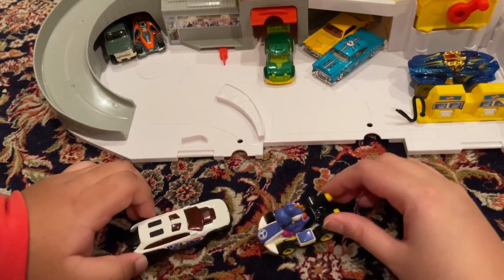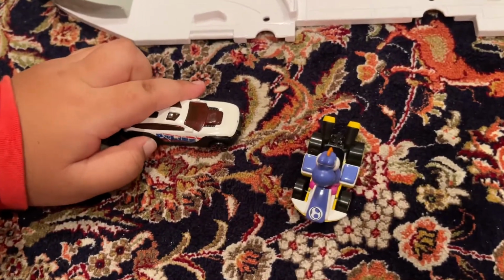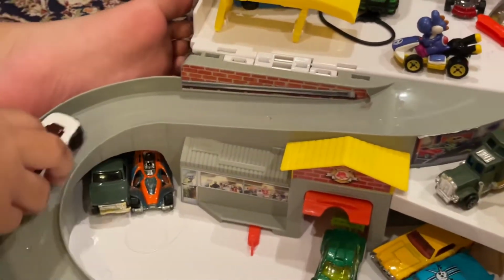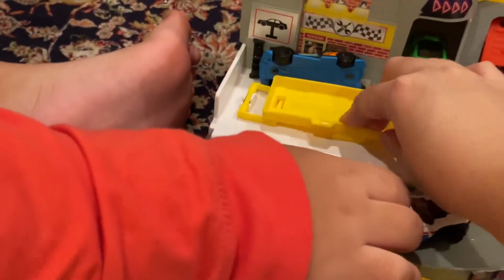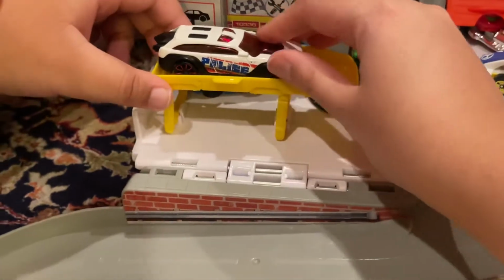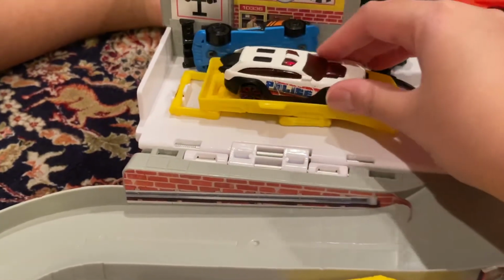Hi, police car, how can I help you? There's something wrong with my wires. So I'm gonna go up. Wait, let me put it down. Okay. Now let me check your car. Beep, beep, beep. Oh, I think it looks good.